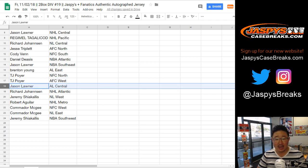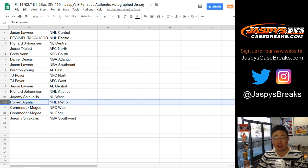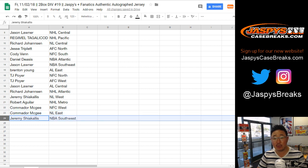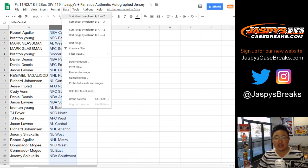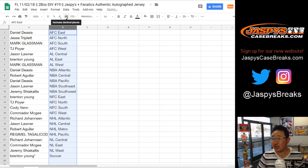Jason L, AL Central, Richard with the NHL Atlantic, Jeremy with the NL West, Robert with the NHL Metro, Commodore with the NFC West and the NL East, and Jeremy with the NBA Southwest. Let's sort by column B. Richard has the NL Central and the NHL Atlantic up for trade, if anybody's interested in that.